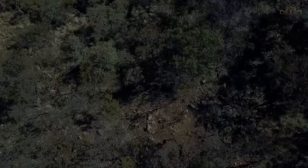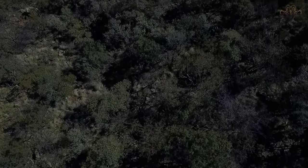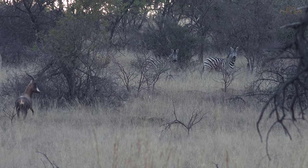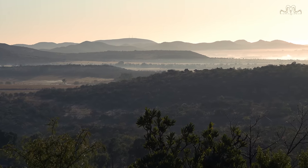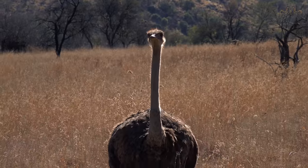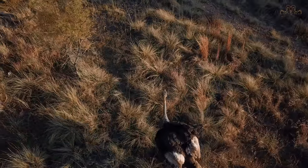As dusk approaches, our hunter spots a group of zebras. He immediately spots the stallion in the herd. It's a zebra. That is it. Don't move. Yes. Perfect. I got him. The only thing that can make hunting here a little tricky is the often very bushy landscape. During our stalk, we meet an ostrich that doesn't seem to mind our presence.